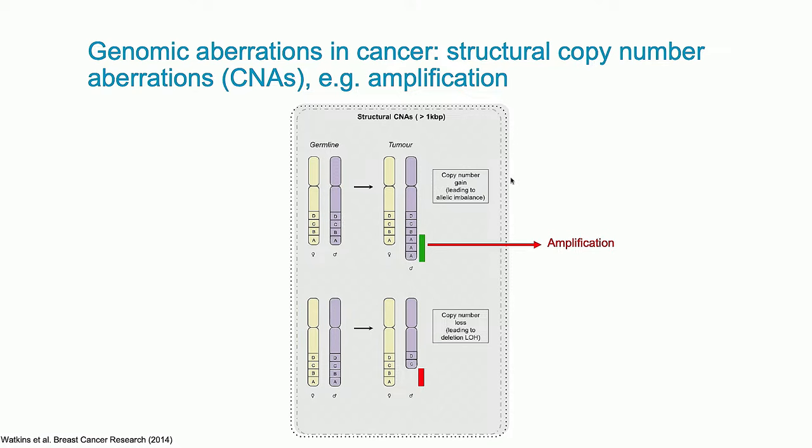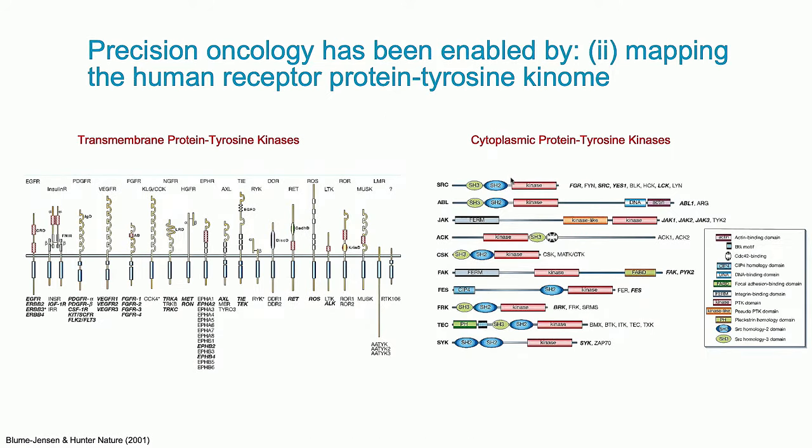So I've talked about the first major event, which is the cancer genome and our understanding of the cancer genome from the normal genome. So the second event that occurred was mapping of the human receptor protein tyrosine kinome. That's a long phrase, isn't it? So protein tyrosine kinases were at that time newly identified major types of protein within the cell. So these are normally found on the cell surface. These function as cell receptors, and they sense what's going on outside the cell and transduce those signals from outside the cell into the cell to instruct the nucleus what to do.